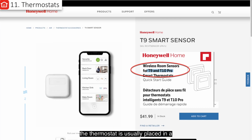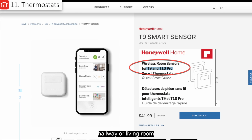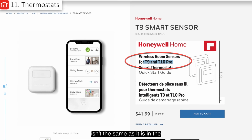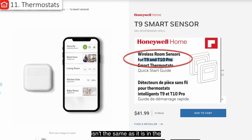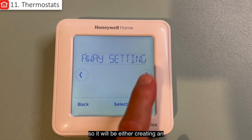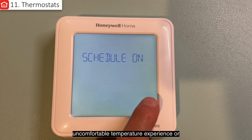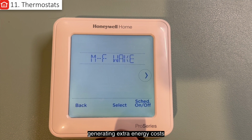The thermostat is usually placed in the hallway or living room, which is more open. The temperature just isn't the same as it is in the individual rooms. So it will either create an uncomfortable temperature experience or generate extra energy costs.